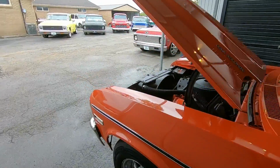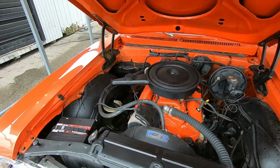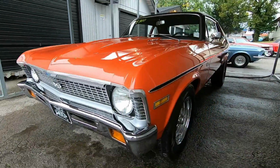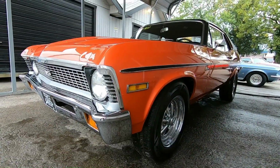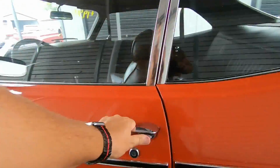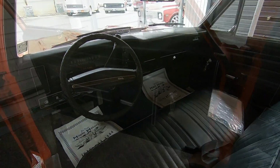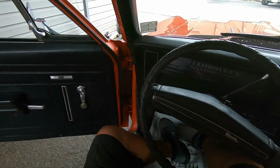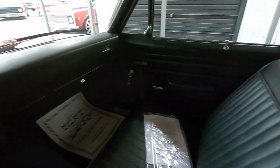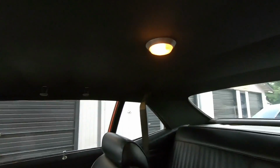All right, guys. About that time. Let's go for a ride. Before we take off here, gonna check out the interior. Looking pretty nice. Definitely watch that walk around video, guys. It goes over everything, lets you see the interior real well.